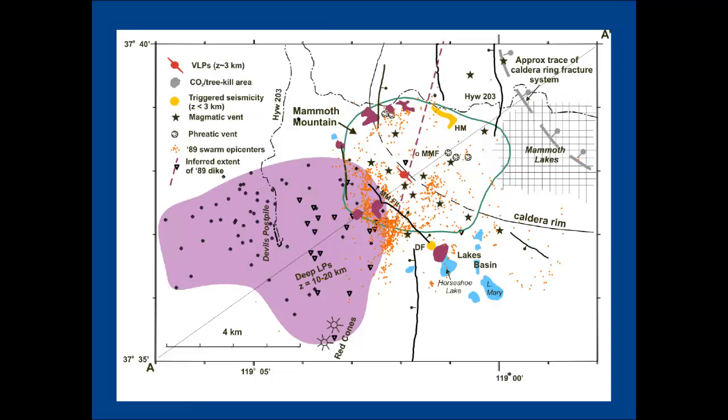So what we see in the region is certainly the activity associated with the resurgent dome in the caldera itself, but Mammoth Mountain is fairly active as well. It is the site of lots of carbon dioxide degassing. It's the site of a number of earthquakes, relatively shallow earthquakes, and some deeper earthquakes as you go off to the southwestern portion of the mountain and off the side of the mountain.